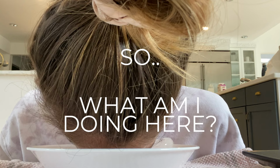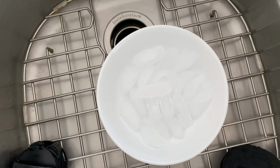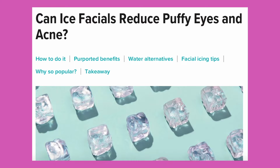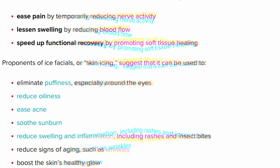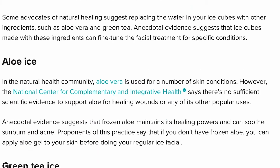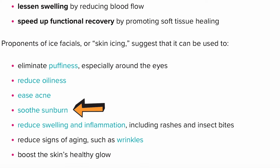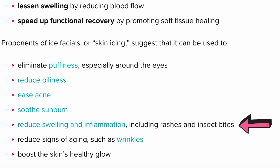So, what am I doing here? Well, I decided to stick my face in a bowl of ice water every single morning for a week. Why? I read a Healthline article from last year that says applying ice to your face can eliminate puffiness, especially around the eyes, reduce oiliness, ease acne, soothe sunburn, reduce swelling and inflammation, reduce signs of aging such as wrinkles, and boost the skin's healthy glow.